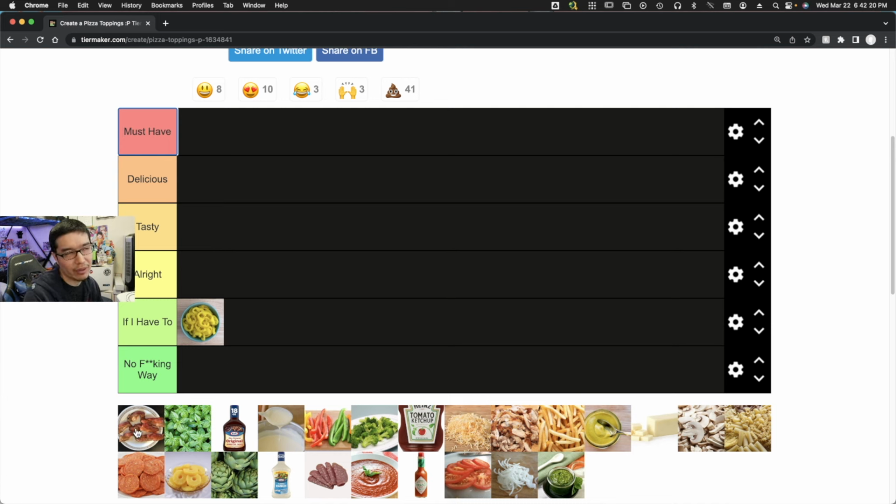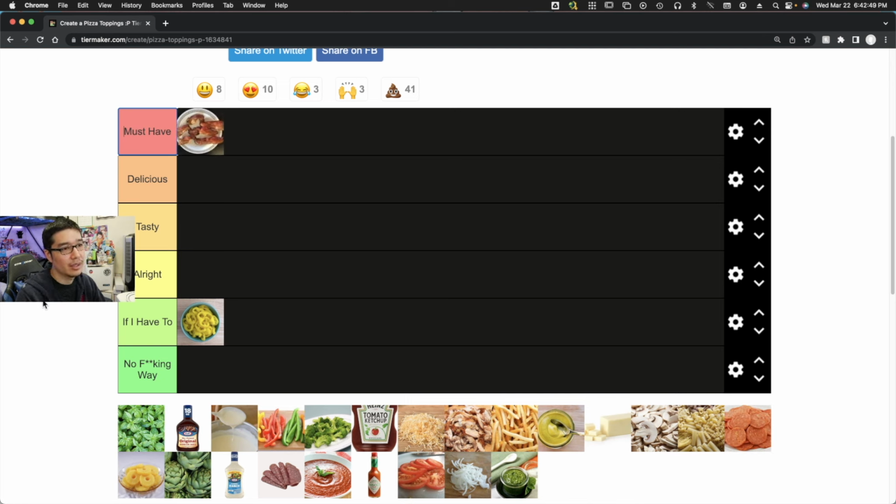All right, bacon. Okay, so is it a must-have? I guess, because I really do like bacon on a lot of things, like pizza, of course, right here, and then of course burgers, right? That's another very staple topping of itself. So on and so forth, right? So I think it's beyond delicious, but maybe must-have might be too strong of a word, but I'm going to go ahead and put it up there anyway because I think it's a great topping.